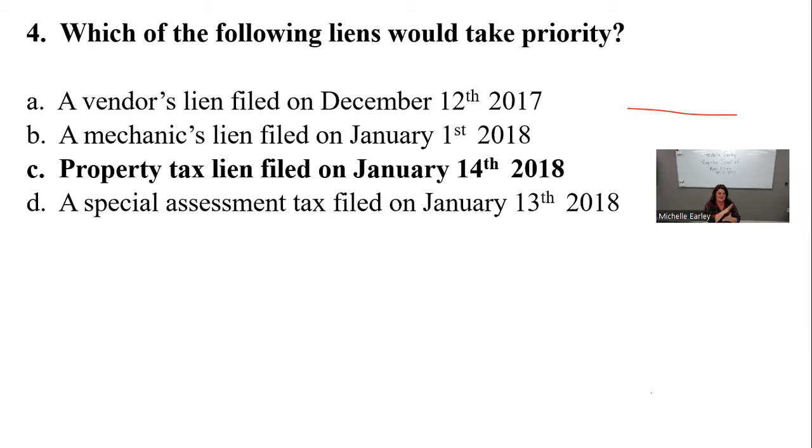99.9% of the time, this is the exact question. And the answer is always property taxes because it's the superior lien. So pick that easy, easy point up and just make a flashcard. Nope, dates don't matter.